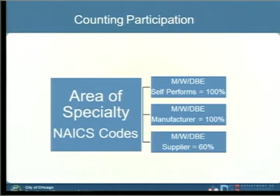We can talk more if you have more questions later. But that is a big point of clarification. If I'm solely a supplier and providing those materials and not doing anything additional outside of that, and I am certified as a supplier, credit is counted at the 60%.